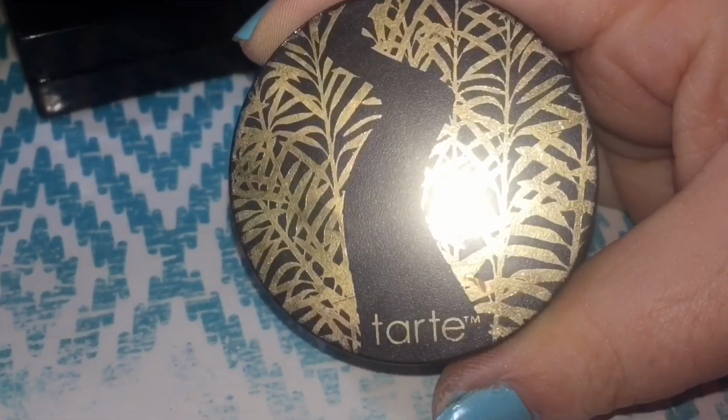Now I'm going to be going into my Tarte. This is the Amazonian Clay Smooth Operator Powder. I don't know why I was going to say Amiana. Like, that don't make no sense. But anyway, this is just my favorite go-to powder. Just swallowed a little bit, so that was not fun. But anyway, I'm just going to be getting a little bit of this into the cap. And then I'm going to be using this little brush right here to apply it to my under eye area.